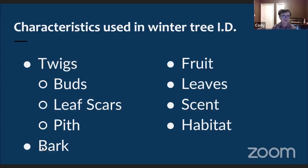And it's just brown. Bark is one of those things that people think is very useful a lot of the time for winter tree identification. And I'll talk about a few species where that is certainly the case. But if you've looked at a tree, a lot of them are just brown at the bark. So we'll talk about that, but these first sets of bullet points are definitely the most important.